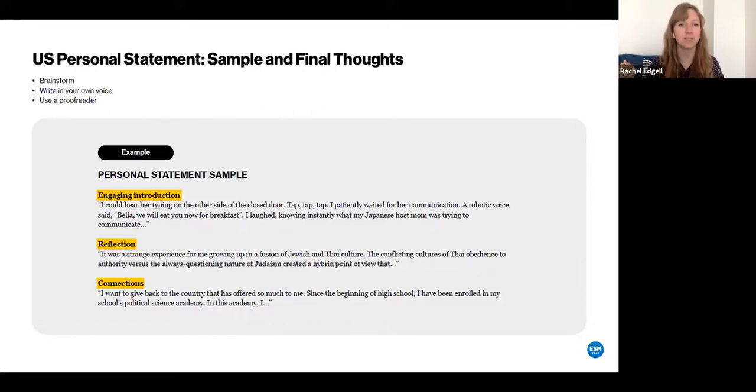So as Harriet said, if it sounds like you swallowed a thesaurus, that's not how you would normally write. That's not how you would speak, and admissions officers will not be impressed by that. They will be a little bit taken aback and wonder, what are you actually trying to say?